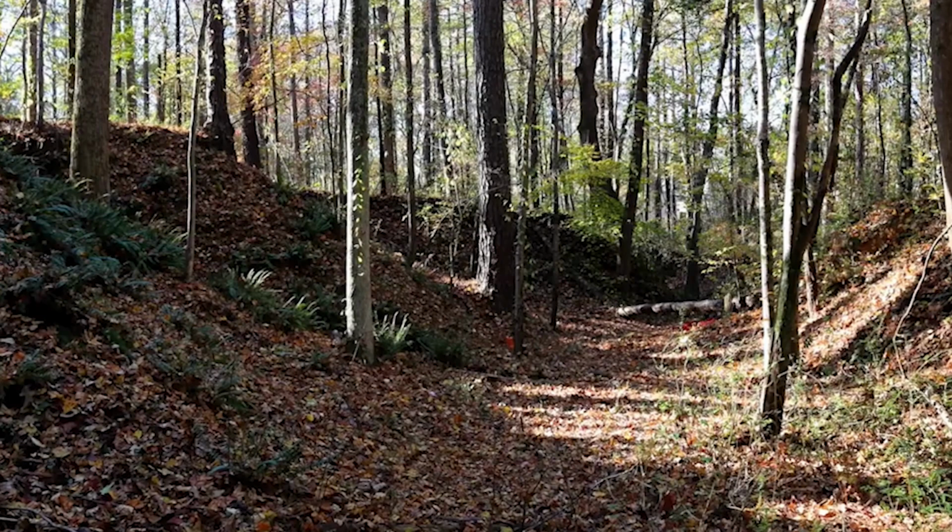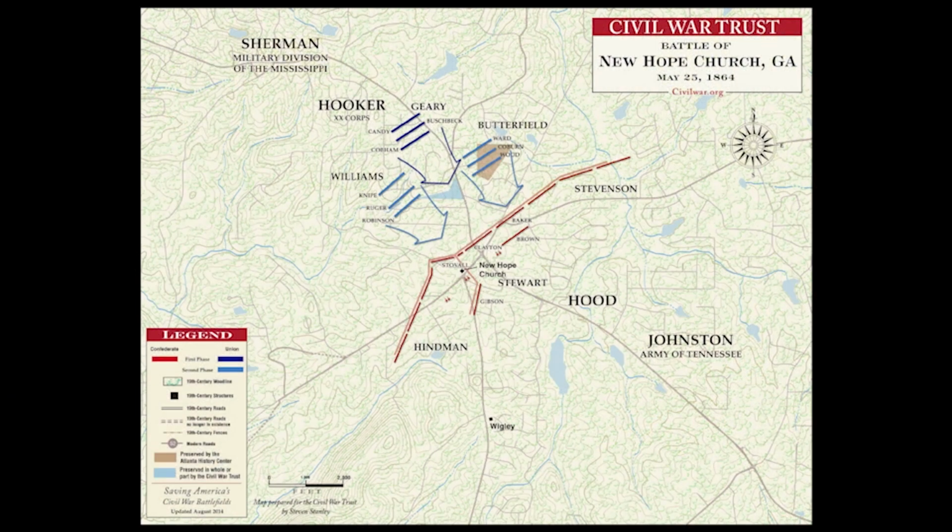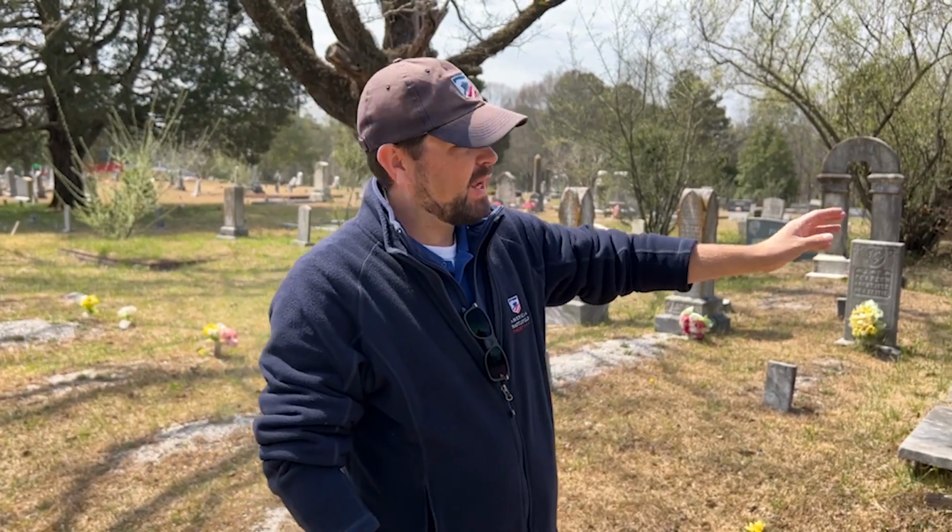And coming up in the fore will be Alpheus Williams, Yale graduate, Connecticut Yankee via Michigan. He rides my favorite horse's name in the Civil War, Old Plug Ugly. He is going to deploy his men, one brigade behind the other. And then coming up on his flank will be Daniel Butterfield, the former chief of staff of the Army of the Potomac, and he is the pet of Joseph Hooker.